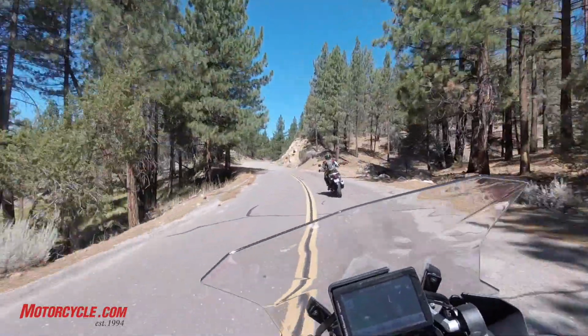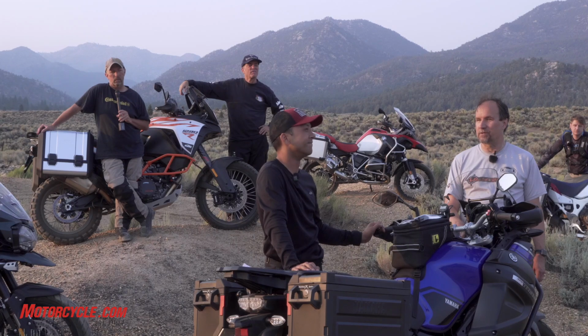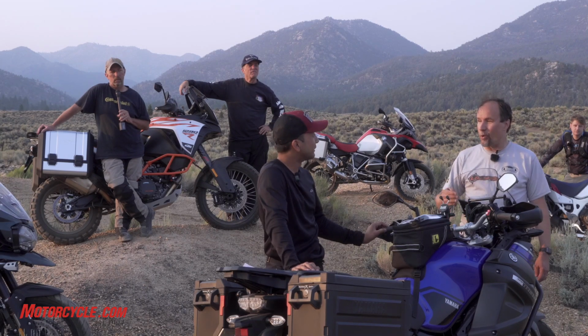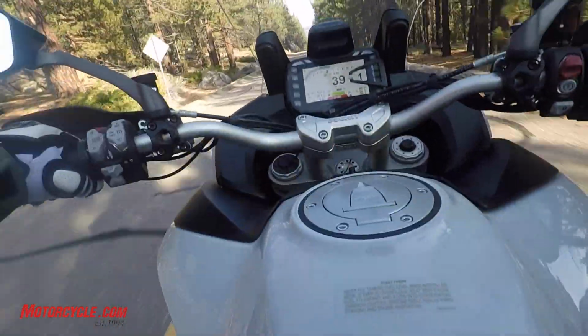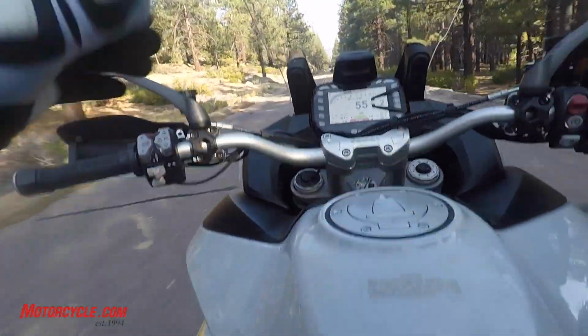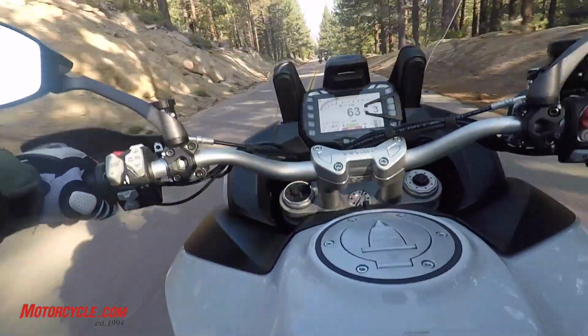It's so good. It's a stark contrast to the Ducati's quick shifter. Going up is super, super smooth, but I found it to be notchy. It required a lot of pressure to go down, and I didn't think it always matched the revs as nicely, as precisely as the BMW did.